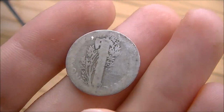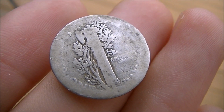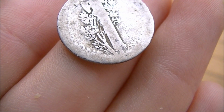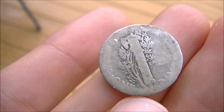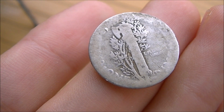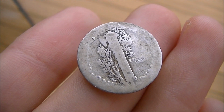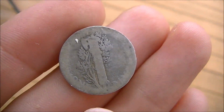On the reverse, it isn't looking any better. Very, very worn. All the lettering is almost completely gone. I do believe there's a mint mark on the back of it. I think I see the very tip of an S here above where it's worn, but I'll probably never know definitively. But it looks like the top of potentially an S mint mark. So this could be something like a 1920S, something like that.